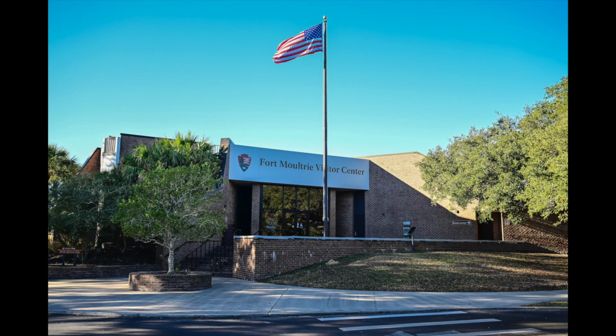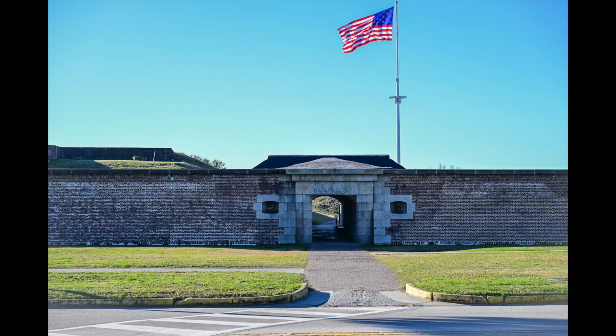Well, we start off with the visitor center that you enter. It has a small museum in there. You pay $10 apiece to go in there, look around, and go on the grounds. And then this is the entrance that we found to go into the fort area.